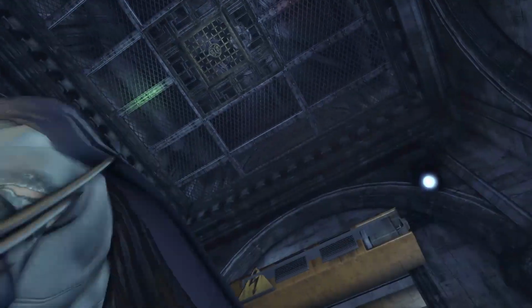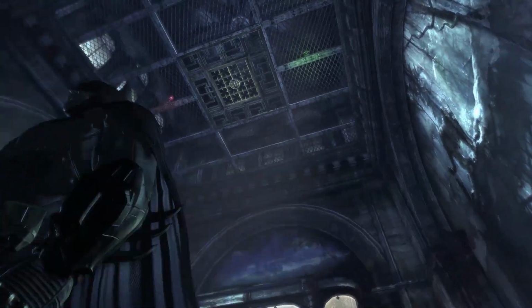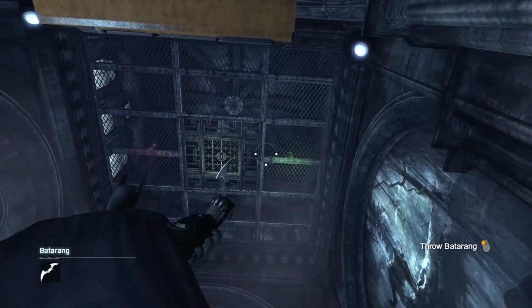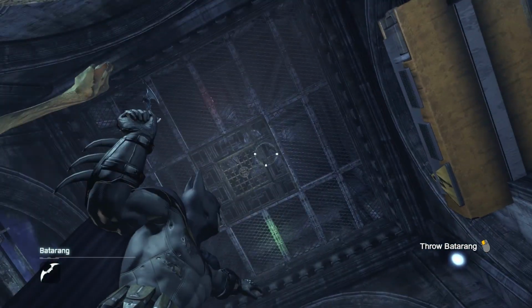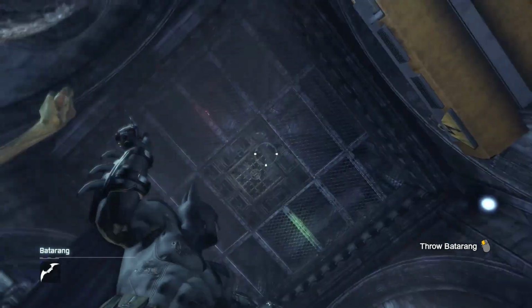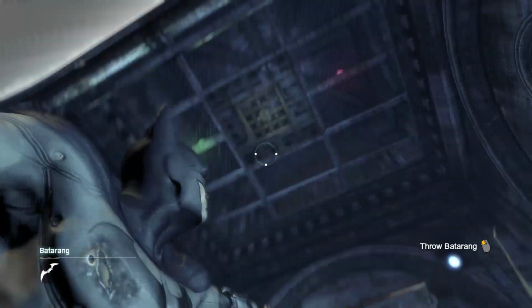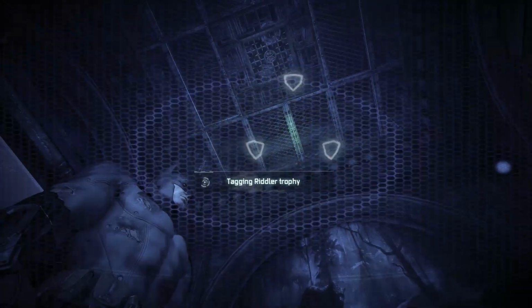There is a secret up there because I can see a green glow. Now, I know how Catwoman would get to it. I just don't know how Batman can get to it, because Batman can't climb upside down on the ceiling. So if there is a way up, it must be from another floor, from another level. So I can't do anything about that now.